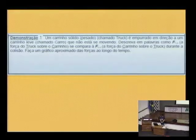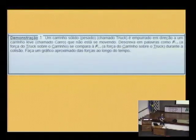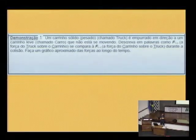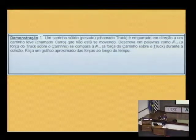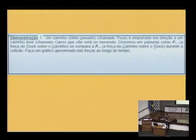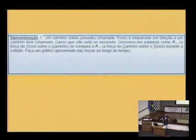Now we do this one. What will they predict, do you think? Say it in Portuguese. He said that the force of the one who is moving would be bigger. How many think their students will say that? Okay.